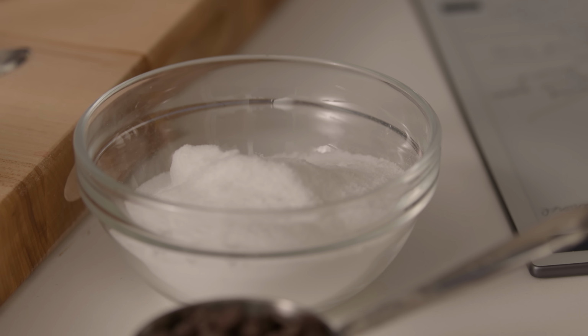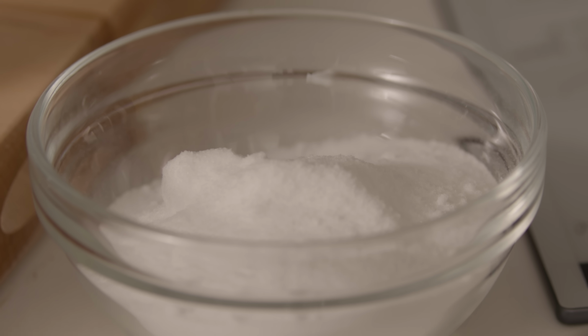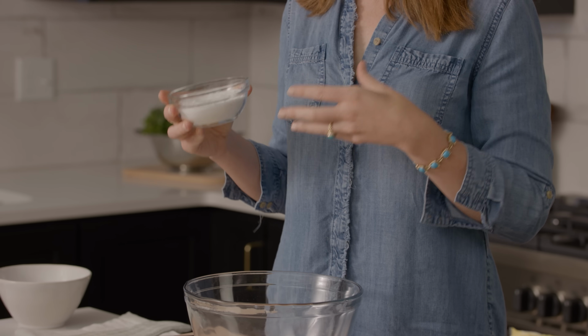Next, we're gonna add the sweetener. And for this recipe, we're gonna use 100% allulose. And allulose is a non-nutritive natural sweetener. So what that means by non-nutritive is it has 0 calories and it won't spike glucose or insulin. It's about 70% as sweet as sugar.